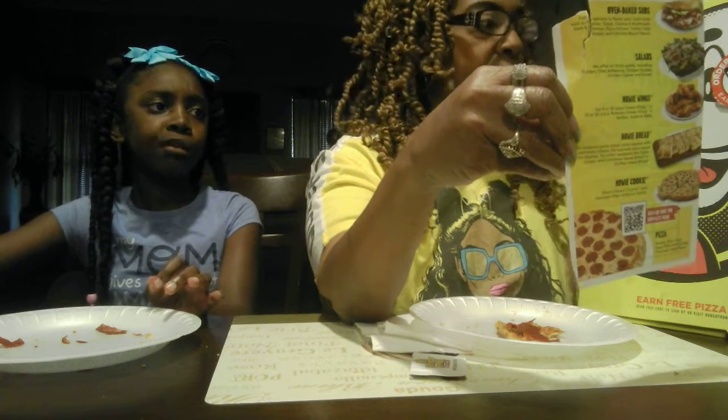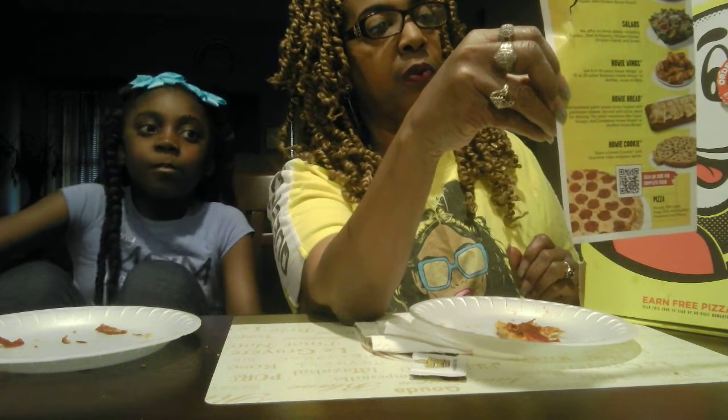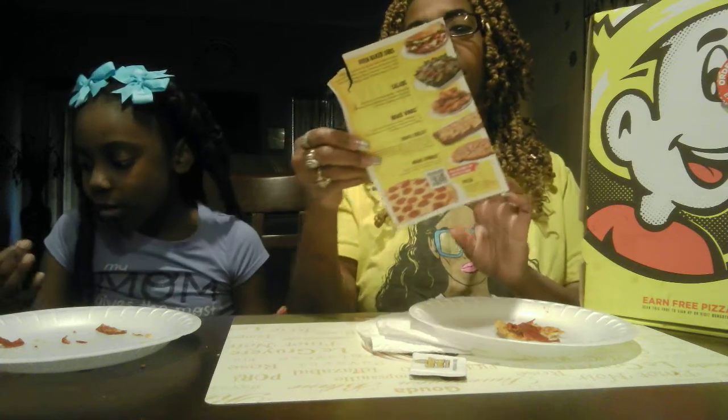Cookies. That salad, they just made it here to Arkansas about a month or two ago. That's their menu. I'm going to order that Greek salad next time. Hope you guys can see that. It looks very good. That sandwich looks good, too.